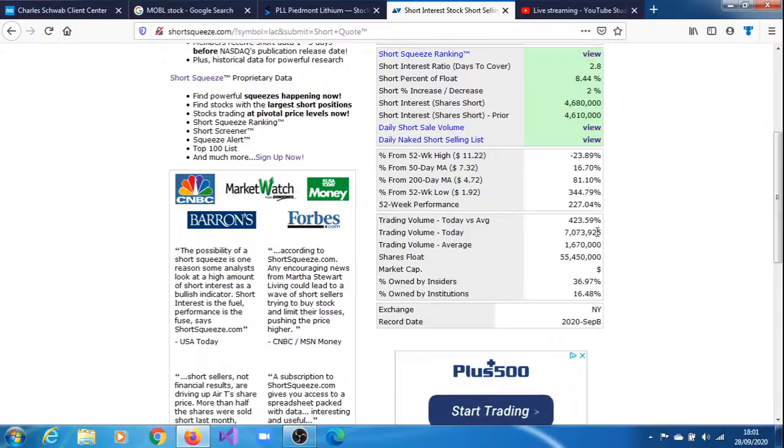Trading volume for today, I'm not exactly sure whether this is current. Shares floated is 55.4 million, and the average is 1.6 million. Today's volume versus average is 423.59%. So there's a lot of shares available.